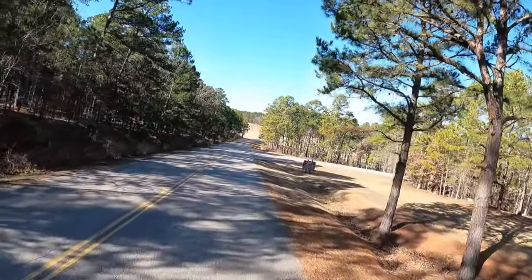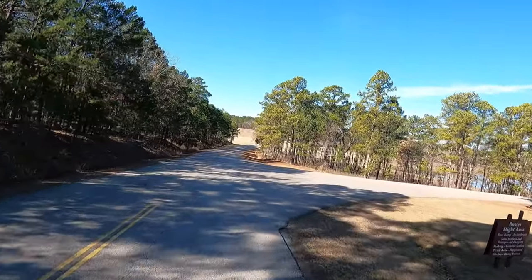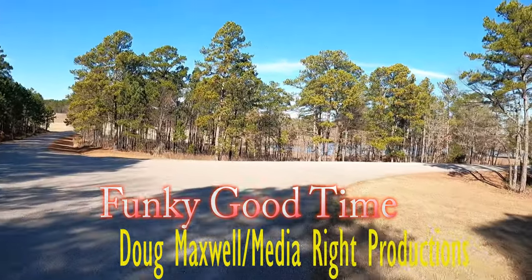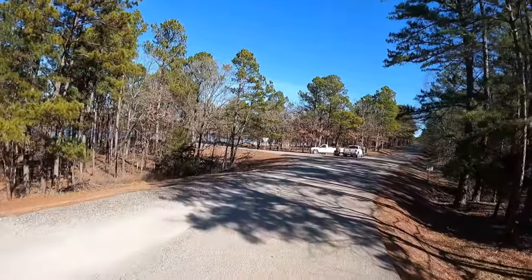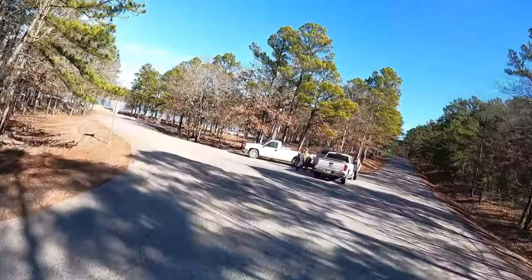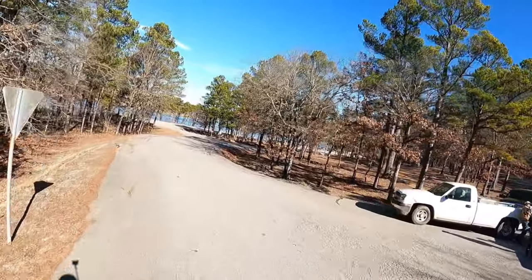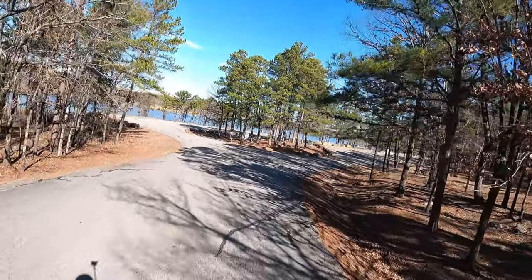All right, so we're gonna visit the Buster Height area first, named after a gentleman who apparently was some type of conservationist from this area. Gonna run down here to the day use area, boat ramp.